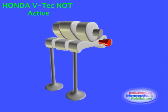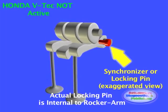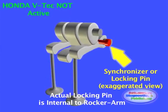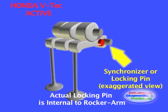Switching between the two cam lobes is controlled by the ECU, which takes into account engine oil pressure, speed, temperature, and throttle position. From these inputs, the ECU is programmed to switch from the low lift to the high lift cam lobes when the conditions dictate to do so.